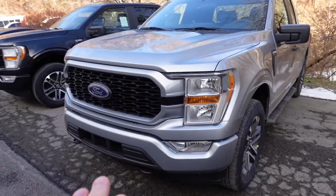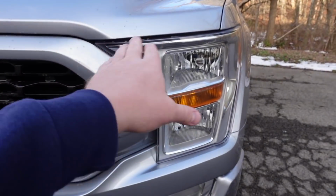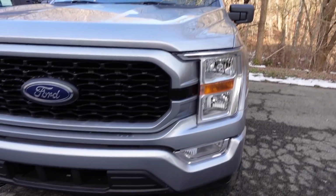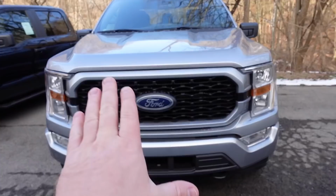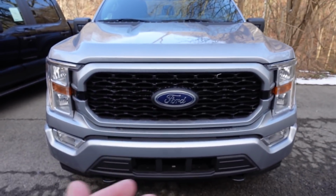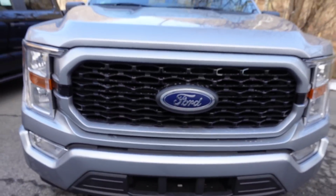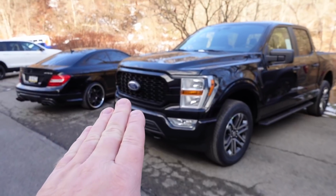Like I said, STX is a base trim, so you don't really have the LED daytime running lights or LED headlights. Same with fog lights, if they're even called that anymore. What I do like about the STX though is that they have a blacked out theme. There's not a bunch of chrome. We have a black grille, which actually looks really good on the silver truck. The same with the black truck.